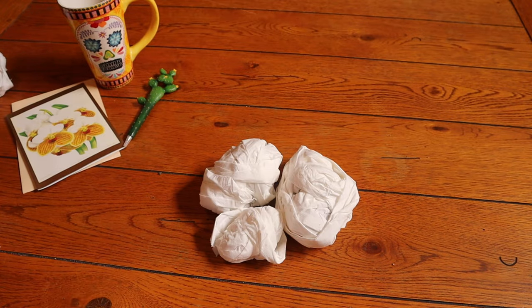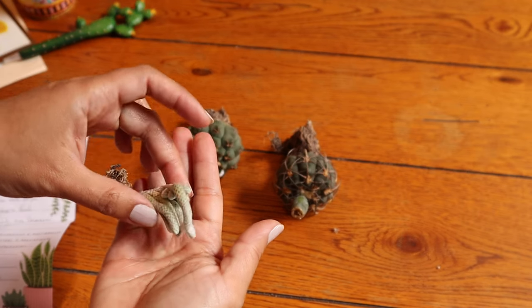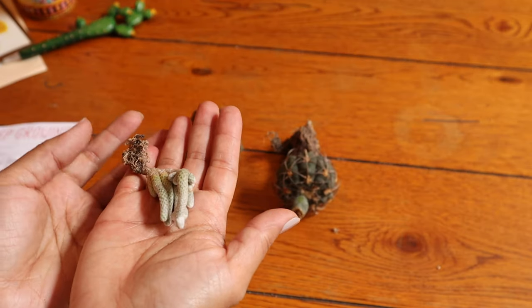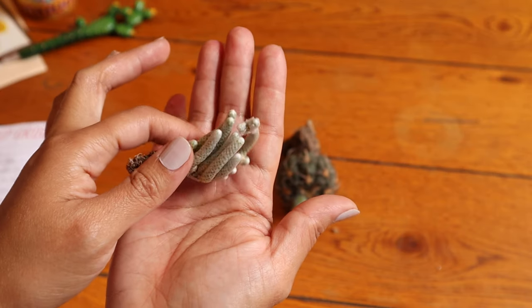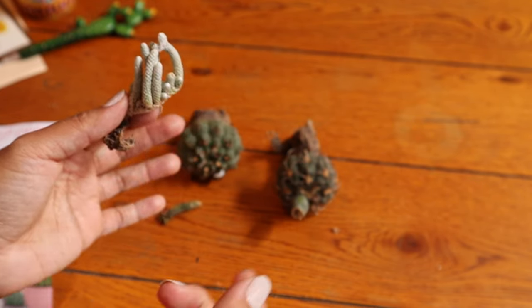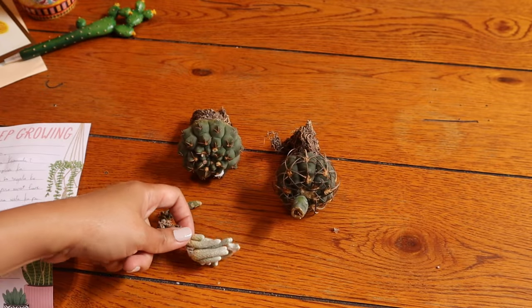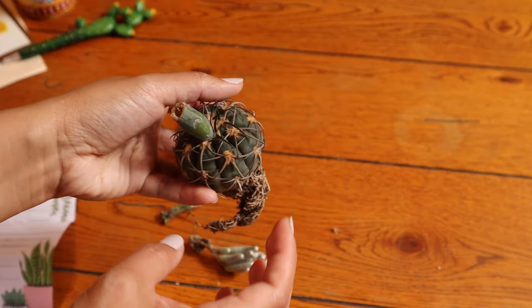Thank you, Catherine. These are the three plants that Catherine sent me. All of them I don't have yet. So this one is the Avonia. Again, I am not familiar with the care of Avonia, so if you guys have any tips for me, feel free to put them in the comments down below, but I will do my research.